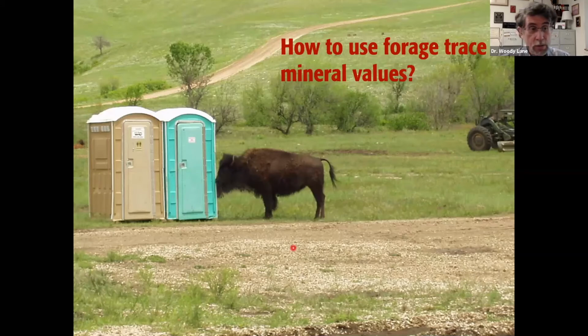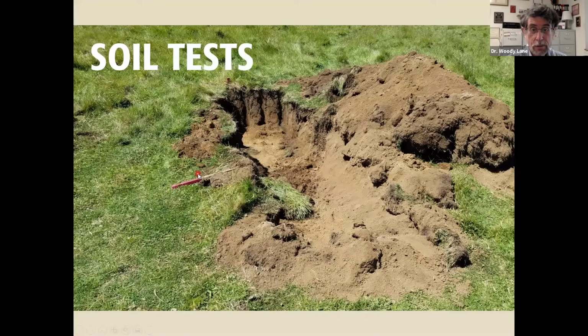And those, of course, are the ones that might show up on a veterinary report. So the fact is, just use a good one. And then if there's problems, then you address the problems. So this might be a little different than you've heard before, but this is how I work as a consultant when I work with a lot of different operations, everything from goats and horses up to dairy and beef cattle, and sheep. So let's talk a little bit about soil tests.